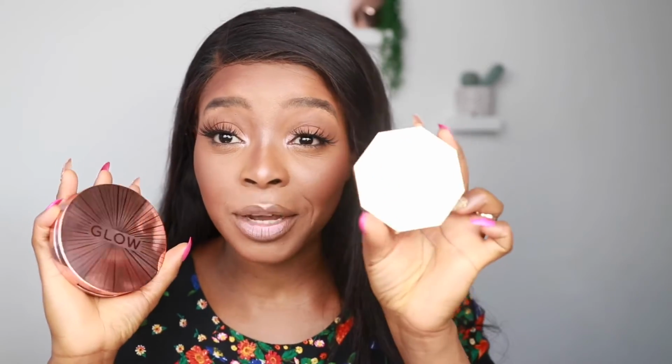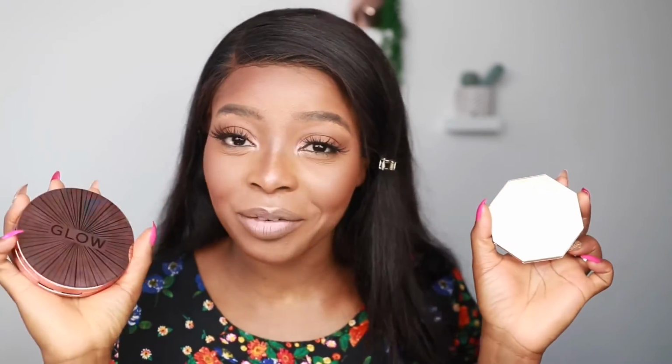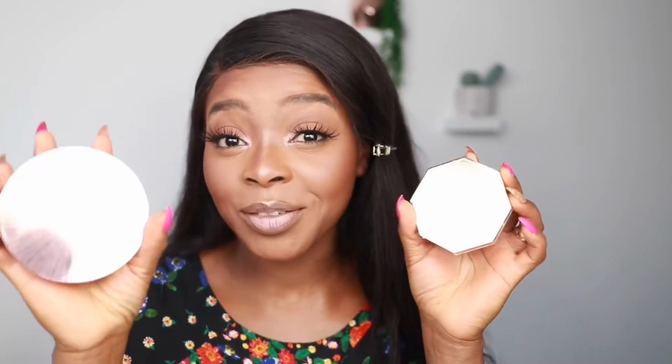This can fit into your makeup bag and things like that. So they're both nice packaging. To me, I love the shape of this as well. This is nice, but for £8. So for packaging, Fenty. For price, Makeup Revolution, because this is £8, this is £25. 8 times 3 is what? So this is £25, this is £8. So for price, this wins.